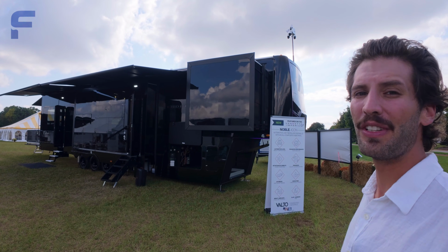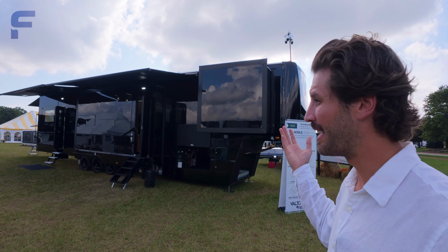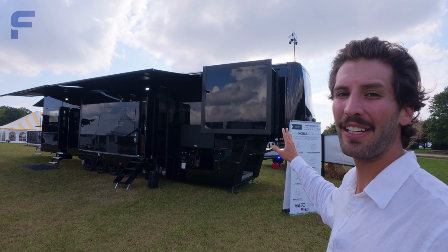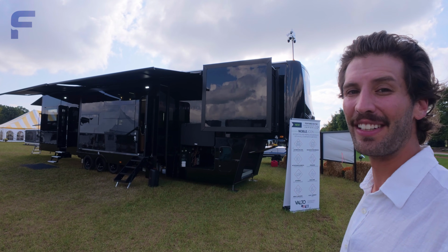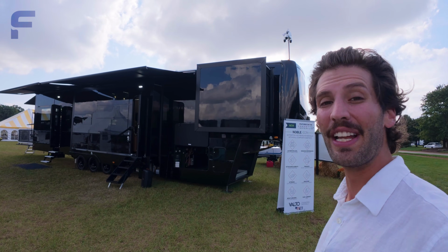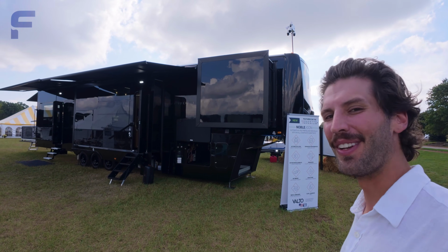brand new fifth wheel RV brand coming to market for 2025 going into 2026, and with them being a completely new RV brand, obviously they have to be doing a few things differently than anybody else to feel like there's space in this industry for another fifth wheel RV brand, and they are doing just that. So we are gonna go take a look. Come on, let's go.